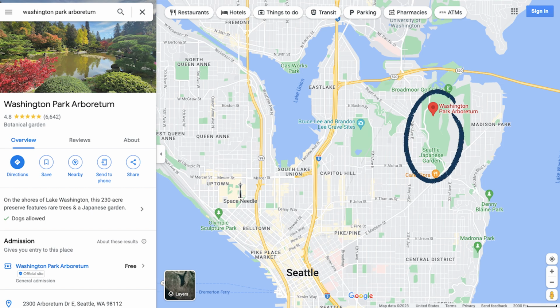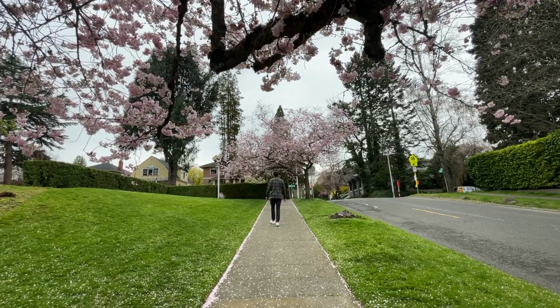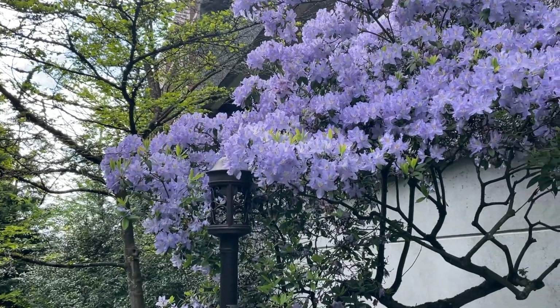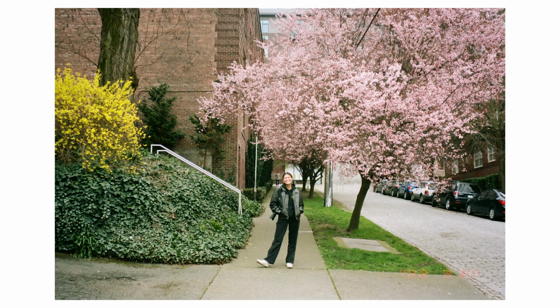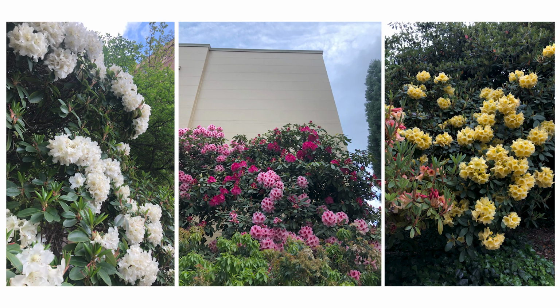The Arboretum is a bit far from a lot of the other tourist attractions, so if you can't fit the Arboretum in your itinerary, you can still see all these different flowers blooming throughout the city, like daffodils, camellias, plum trees, magnolias, and Pacific rhododendrons.